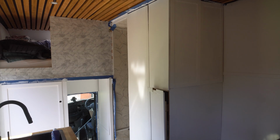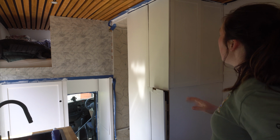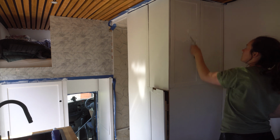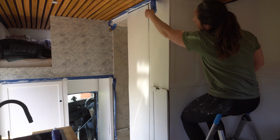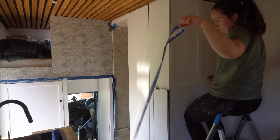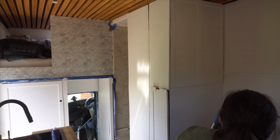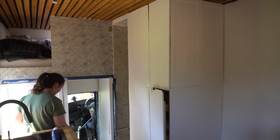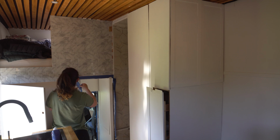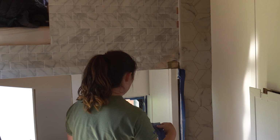See you tomorrow. It's another absolutely stunning day, and we're just doing the second coat, and then the white will be done, which is great. Boom. That was satisfying. Parkour. Fuck. That wasn't meant to happen.